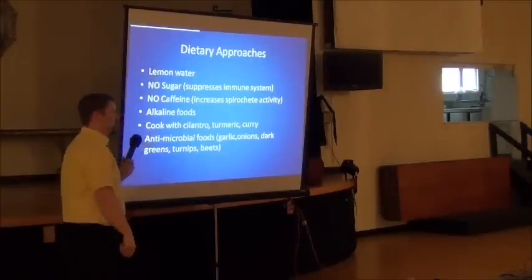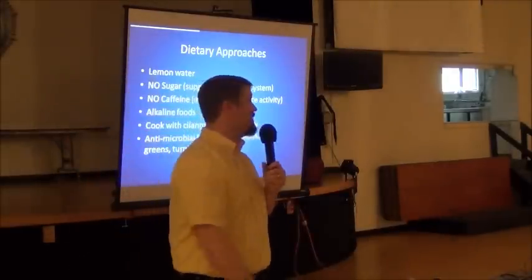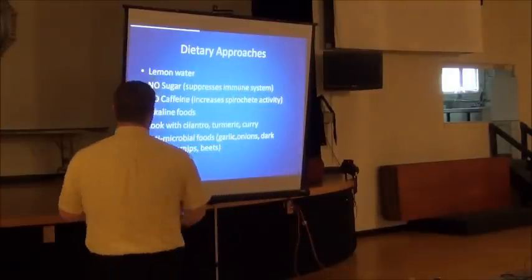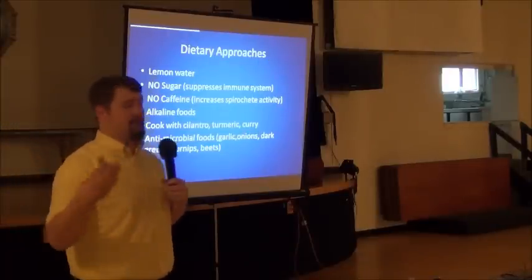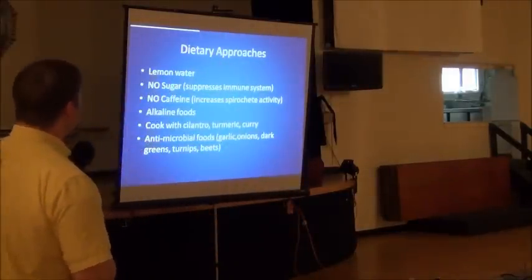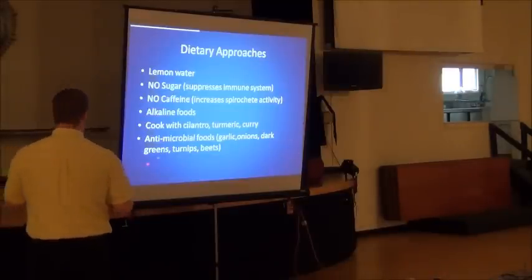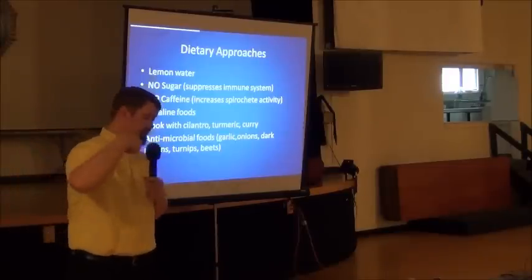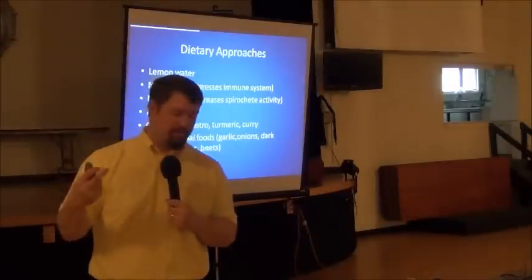Alkaline foods, seaweed. Anybody like sushi? Sweet, good stuff. Cooked with cilantro, turmeric, and curry. Of course, curry will stink up your house for a while, but as long as that doesn't bother you, it tastes very good if you like spicy food, and it's incredibly healthy. And other antimicrobial foods, garlic and onions, dark greens, arugula, baby arugula, kale.